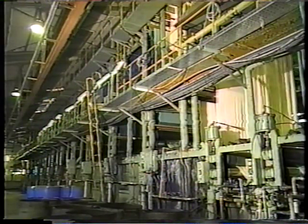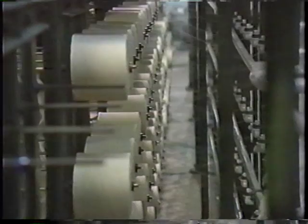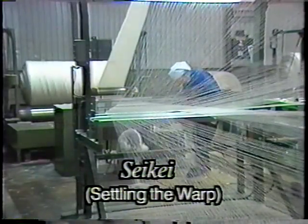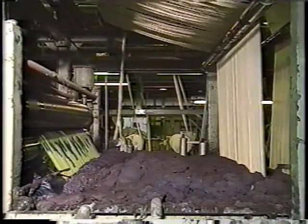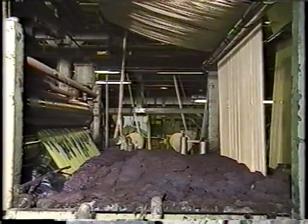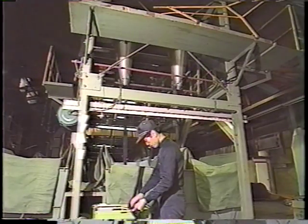Let's see how the automatic dyeing machine works. This thread has been sent from the spinning factory. It is subjected to an operation called seike, settling the warp. To smooth out any irregularities in dyeing, large quantities of thread are wound onto a roller and coated in dye. When the warp is settled, it's indigo blue in color. Here, in an operation requiring a particular technique, only the surface of the thread is being dyed. This gives the thread the special worn look and feel that usually only comes with repeated wearing of the denim article.